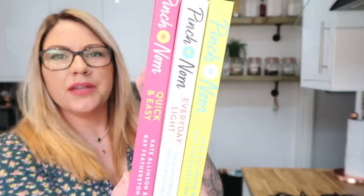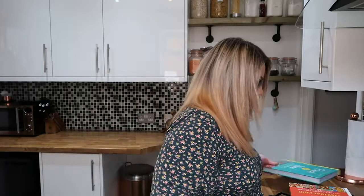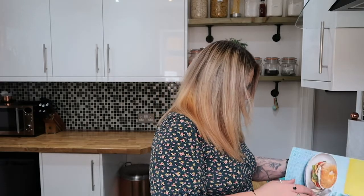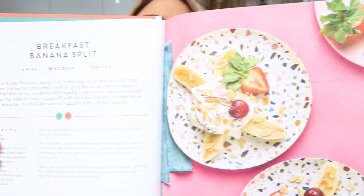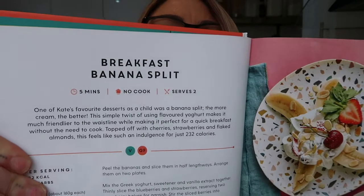So here's my Pinch of Nom books, which are my new favourite. For breakfast tomorrow, I'm going to have the banana split, which is 24. Here we go. So, let's see if that'll focus. That's basically kind of what it's going to look like. And there we go, breakfast banana split.